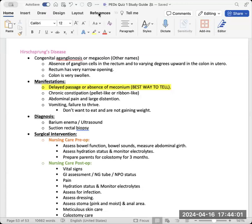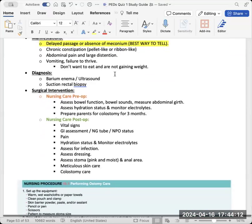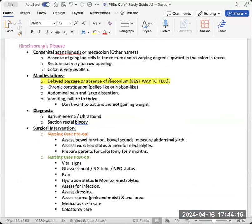They're going to have delayed passage or absence of meconium. They're going to have abdominal pain, a lot of distension. They could have vomiting and failure to thrive. They don't want to eat and they're not gaining weight. How do we diagnose this? Unlike the other ones where it's based on presentation of symptoms, we need to do a barium enema for this with an ultrasound and a suction rectal biopsy.